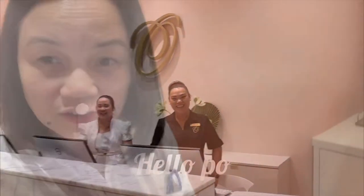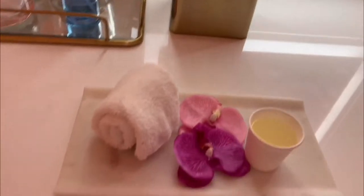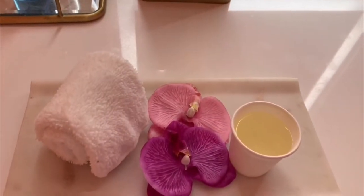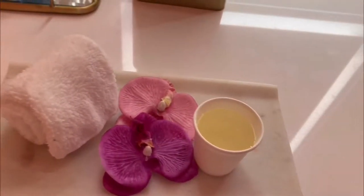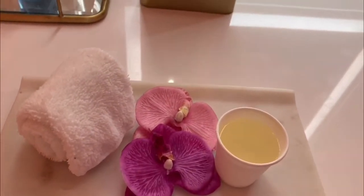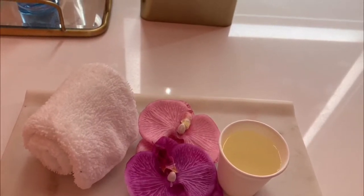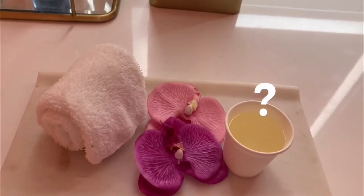Ayun, thank you guys. Pinapasok nila ako dito sa small room. Sabi, they will get me some tea. So, yun guys, ito yung tea nila. Ang sarap, it's refreshing. So yan, binigay nila sa akin yan. And this is my second cup ng tea nila because it's so good. Ang sarap niya, it's kind of like citrus flavor, calamansi, lemon, citron, ang sarap.